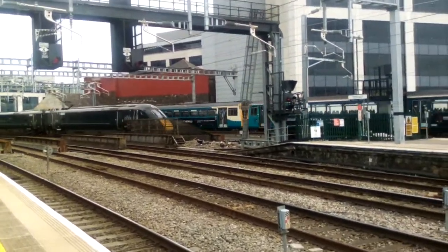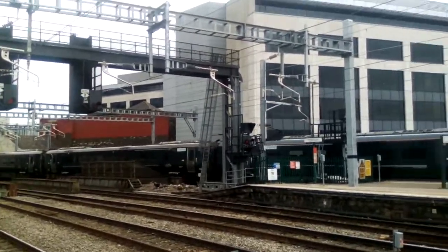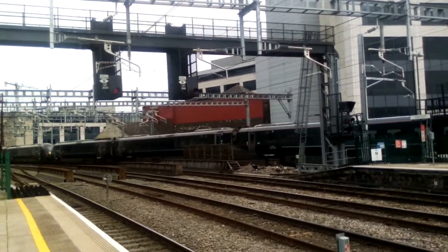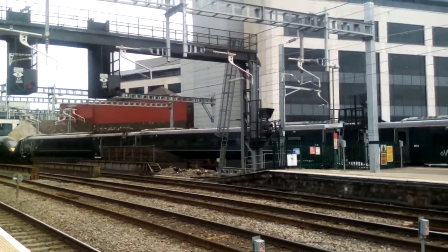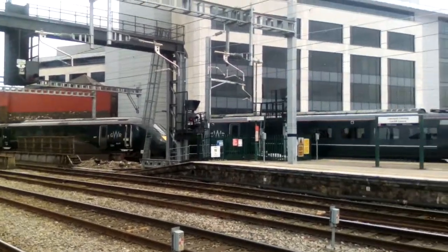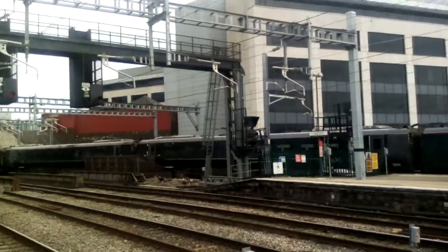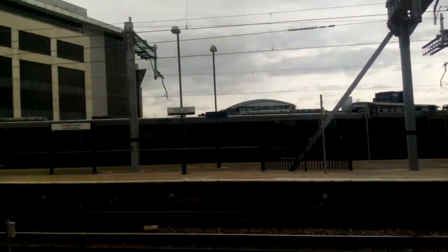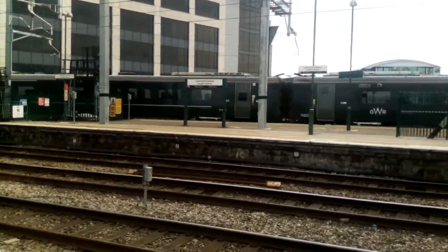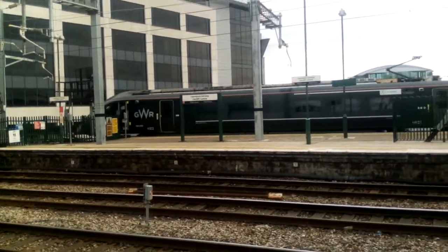Now arriving in late is the 1342 Great Western Railway service to Swansea. This is 800011. I'm getting all these services mixed up today. My apologies. This is also another late train because of the late train earlier. So this should have come in at the same time as the London Paddington Great Western Railway. So the front is 800011 and the back is 800029. I asked what else this could throw at me, and it threw me a 158.